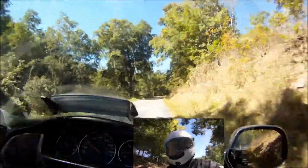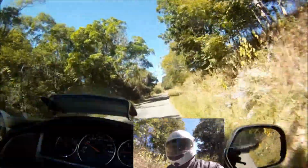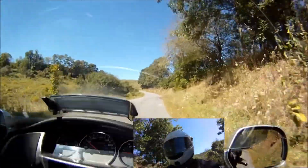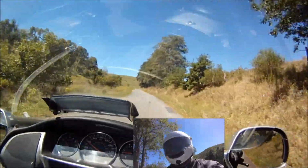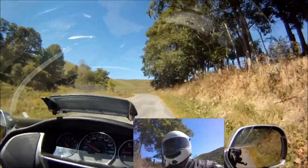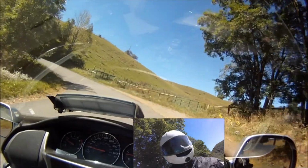So not a whole lot to see in this section, but it's going to change pretty drastically. There is a little bit of gravel, actually a lot of gravel, so be on the lookout for that. Looks like we've had some wind.